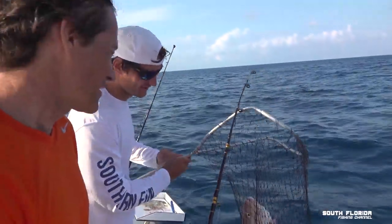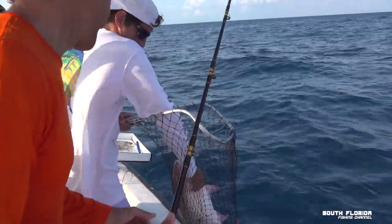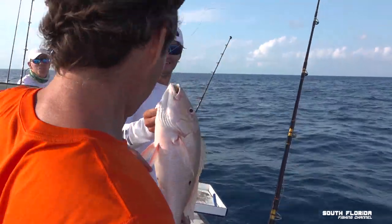Fish on! Oh, wow, this is a good looking one. Good one. Yeah, nice one. Open the bale here and then... Okay. Andy, fish of the day! Fish of the day for Andy! Wow! That's right! That's a beauty!